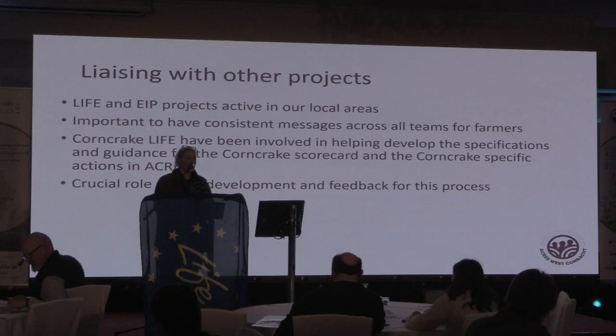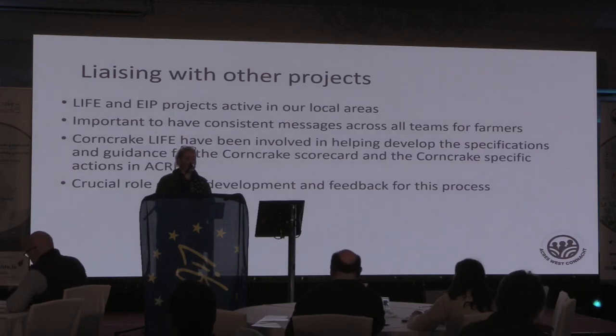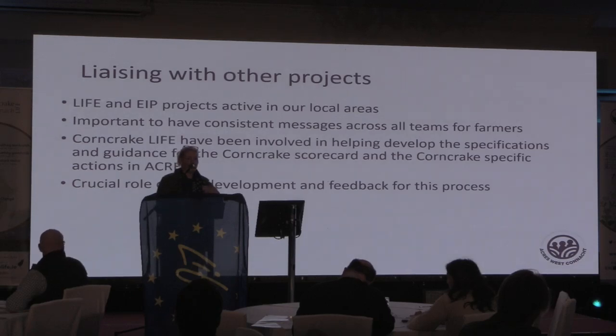So part of our work with the cooperation project is liaising with other projects, so LIFE and EIP projects that are active in our local areas, and making sure that farmers are getting a consistent message from all teams. So like, I'm not going out on Monday and giving a farmer one bit of advice, and John's not going out on Tuesday and saying something completely different, that the farmer is getting a consistent message, because at the end of the day, we all have the same objectives and we all want to achieve the same goals. And it's just making sure that the farmer understands that he's not doing one thing in one scheme that's interacting differently in another scheme. So that's really important. And that's really worked well, I think, between ourselves and Corncrake Life.